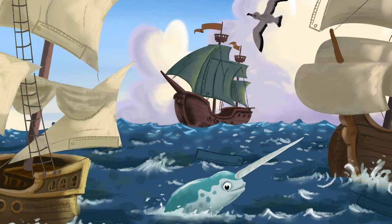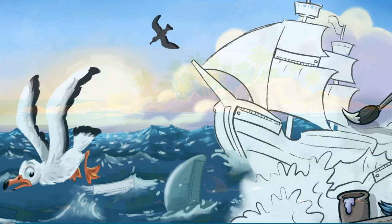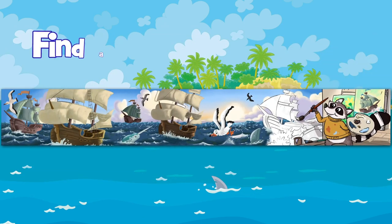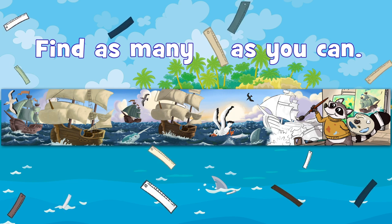Rembrandt Raccoon loves to paint, and his favorite subject is ships. Just ships on the sea with nobody on them. To make sure the ships are the correct size and scale, he uses rulers. See if you can find the raccoon's rulers and count out loud as you find each one. There are 25 hidden rulers.